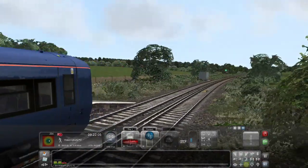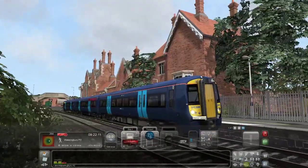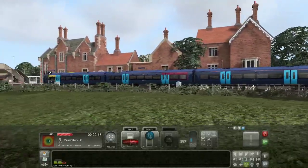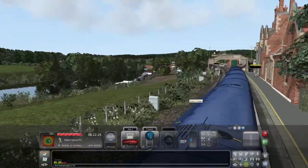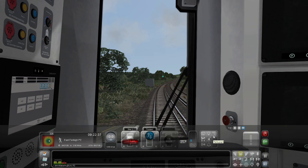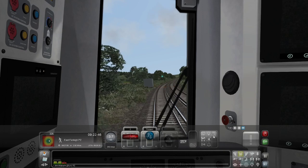Et voilà! Oh, I really like this. Yes, that is very, very nice. This is ever so picturesque. I think it's fantastic. Now the guard decides to do the old what's it, does he? So, East Farley is next.